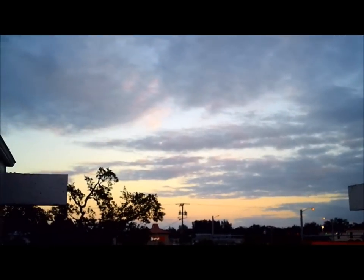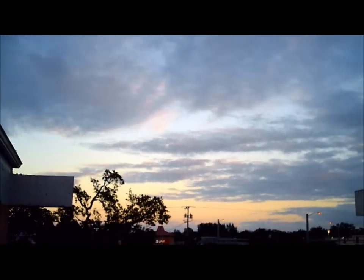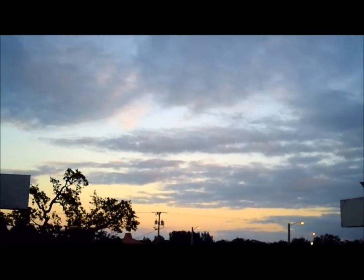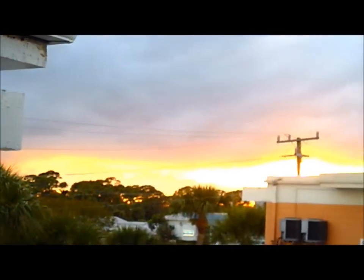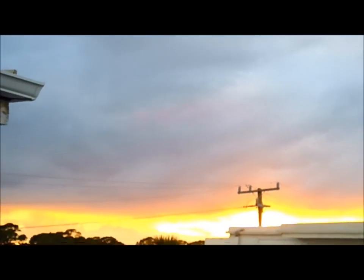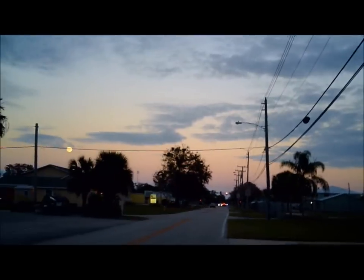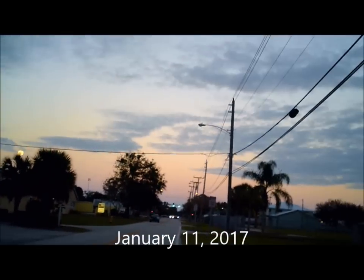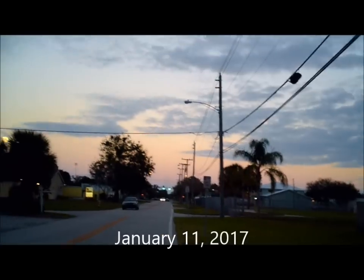Today's the 11th, and that looks like pretty much like a normal sky. Let's take a look here. Yeah, that's pretty much like a normal sky, and it's going over this way. Yep. The sky is pink. You usually can't see it till close to sunset.